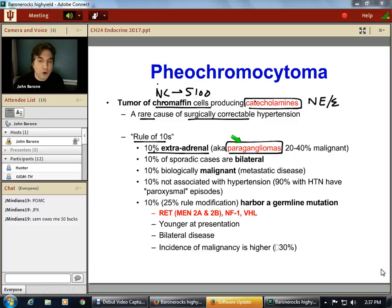Now, I'm starring this because students say, John, it was a Pheo. All the clues for Pheo, all the findings for Pheo, it was a Pheo. But Pheo wasn't a choice. It wasn't there. I freaked out. I was like, dude, was paraganglioma there? He goes, yeah, I didn't know what that is.